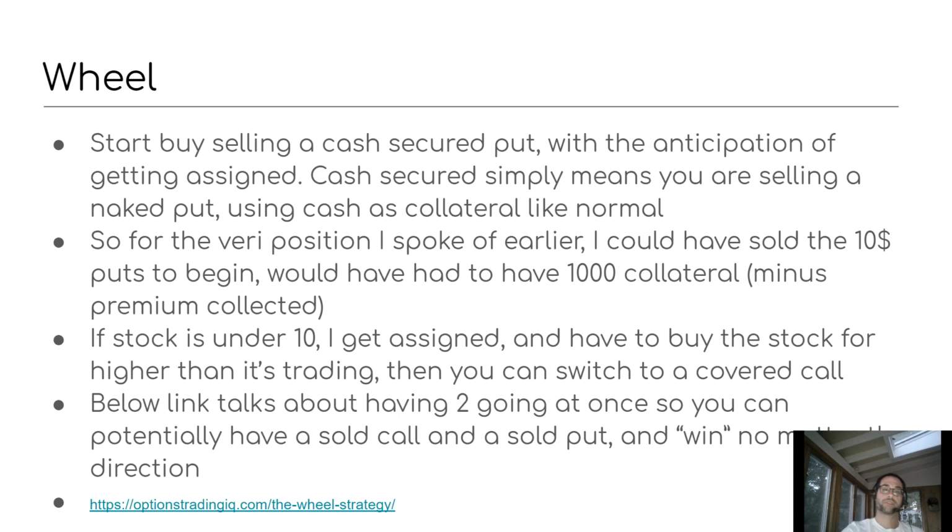So if the stock is under $10, I get assigned because I sold the $10 strike, and I have to buy the 100 shares for $10, even though, say, it's trading at $9. So you could say that's sort of a loss, but at the same time, it's a stock that I wanted to own. I collected premium, and I'm still getting it at $10 compared to what it was when I originally put the trade on, which was trading at $12. I hope that made sense.